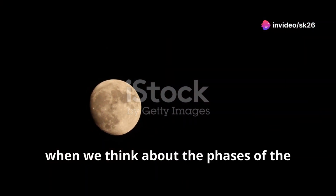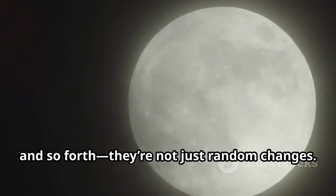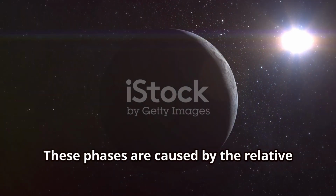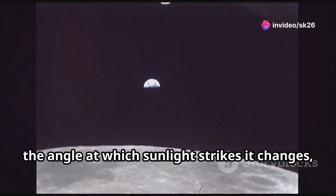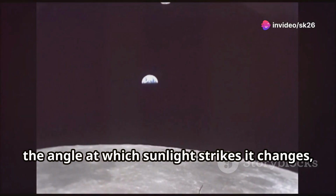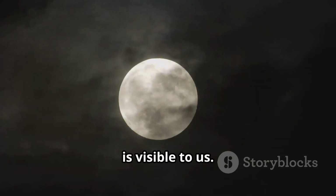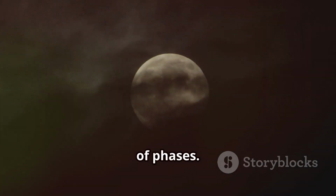Now, when we think about the phases of the moon, new moon, crescent, first quarter, full moon, and so forth, they're not just random changes. These phases are caused by the relative positions of the Earth, Moon, and Sun. As the moon orbits Earth, the angle at which sunlight strikes it changes, altering how much of its illuminated half is visible to us. It takes about 29.5 days for the moon to complete a full cycle of phases.